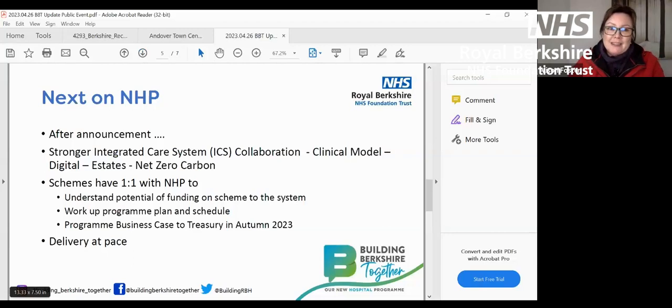But we've had a couple of meetings since the new hospital programme came 4 weeks ago, as programme directors across the country, training us on what Hospital 2.0 looks like and what we might need to do in terms of planning around getting us ready to deliver this kind of hospital. So we'll have a one-to-one with the new hospital programme after the announcement to understand how much is the funding for us, what's the potential for our scheme. We'll work up a programme plan and a schedule.